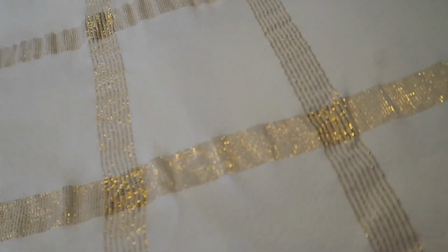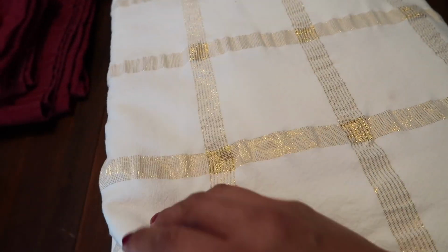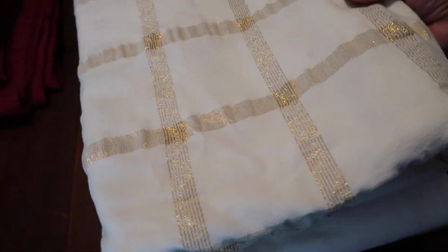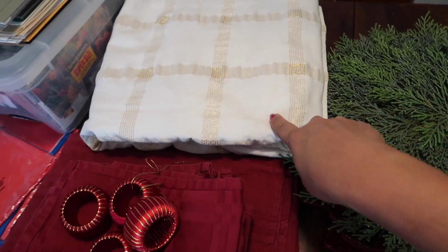This one, it's beautiful, but you know, I think I'm ready to go ahead and donate this one. I think I've used it so many Christmases. I just want something different, so that's going to be donated.